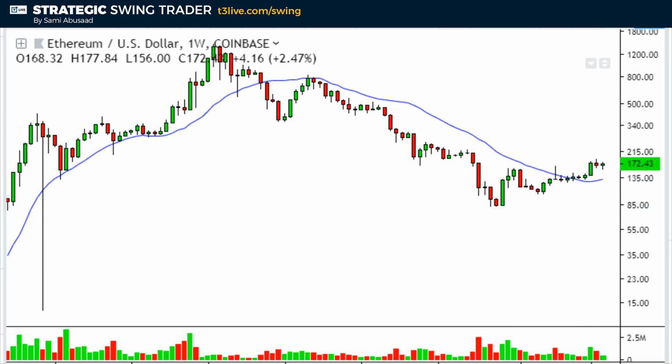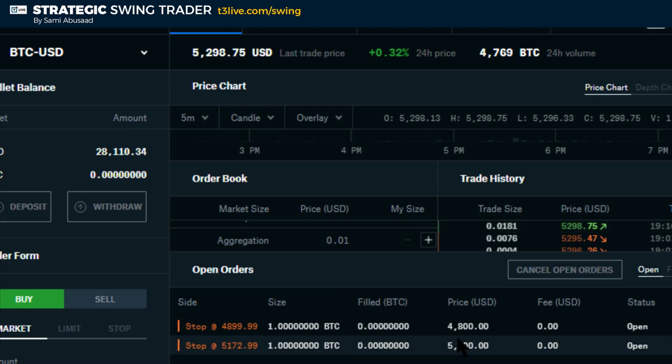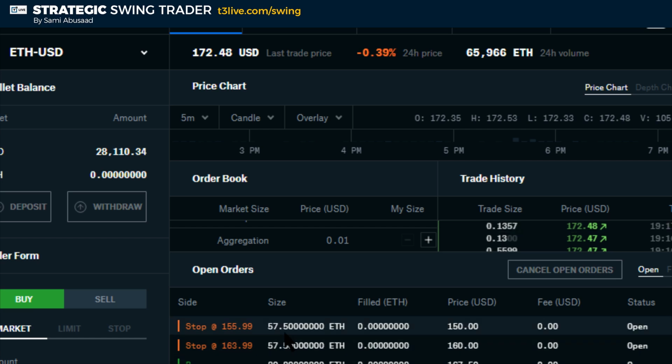I had 250 units of Ether, and now I have, that's Bitcoin. Bitcoin, I have 2 units. And those are my stops, 48.99 and 51.72.99. I have two coins, and then Ether I have, I think, 115. 57.5 times 2 is 115. And those are my stops at the moment, 155.99 and 163.99. So that's what I have.